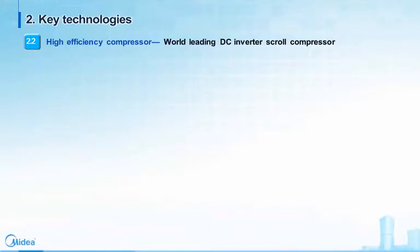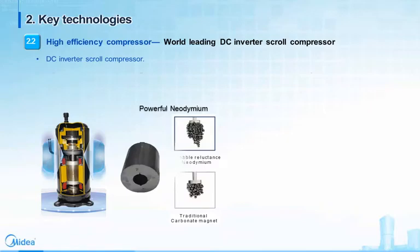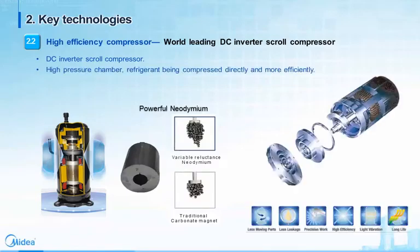At the heart of the outdoor unit lies a world-leading DC inverter scroll compressor. The compressor's chamber operates at high pressure and compresses the refrigerant directly, giving an efficiency advantage over compressors with lower chamber pressures. The compressor uses a variable reluctance neodymium DC motor, which is more powerful than traditional DC motors.